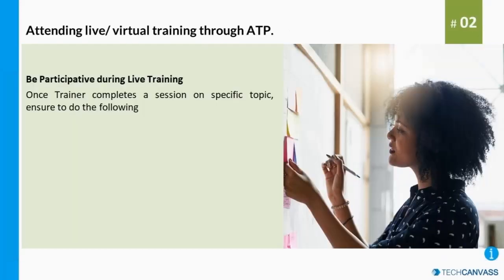During live training through your ATP, wherever possible, try to be more participative, express your understanding with examples to the trainer, and raise queries at the earliest possible or appropriate time. This will help the trainer to identify the gaps in your understanding and clarify the queries on priority.